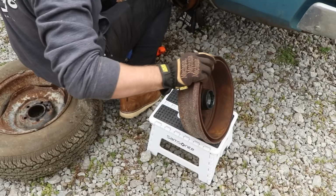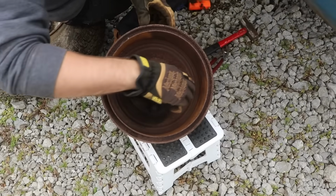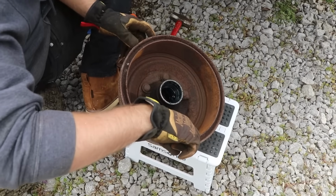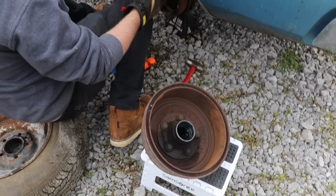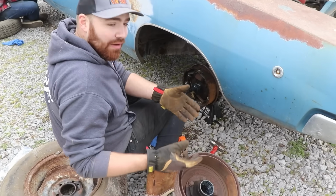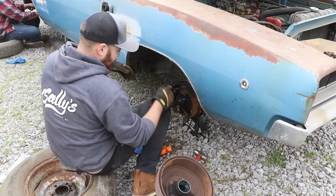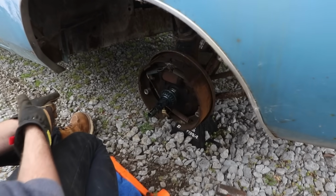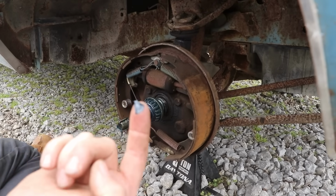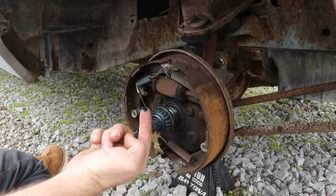There's another brake drum. See where he was saying the shoes sit in one spot and rust solid to it? That's why they lock up and they're hard to not only move the car because it won't roll, but also get them off because they're rusted to the shoes. But everything looks really nice in here. And look how nice the grease is. It's still literally brand new blue grease. That's pretty awesome.